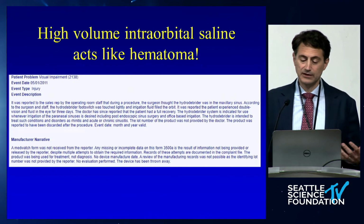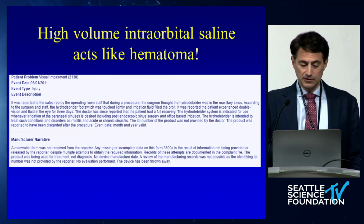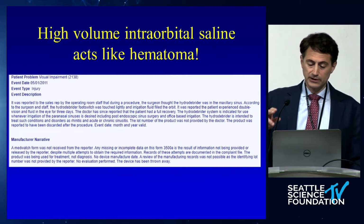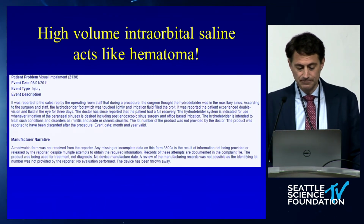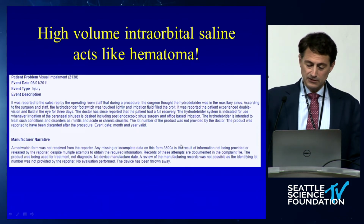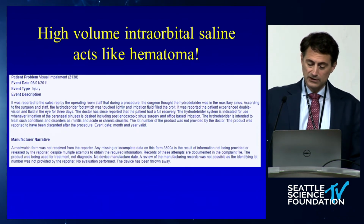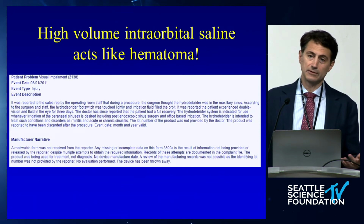High volume intraorbital saline. I did mention I was going to talk about my complications. This is a case where the old hydrodebrider, which people were using to clean fungus and whatnot out of sinuses, was reported on a complications website, and basically the whole volume of the saline went into the eye. Now, that can cause problems just like an orbital hematoma.